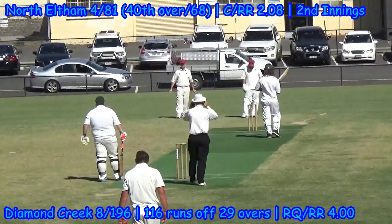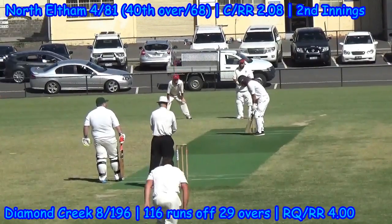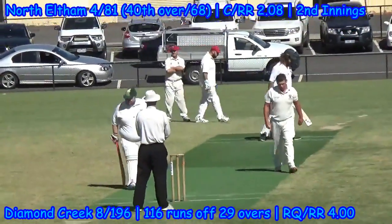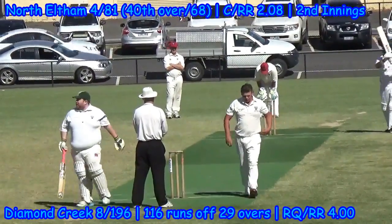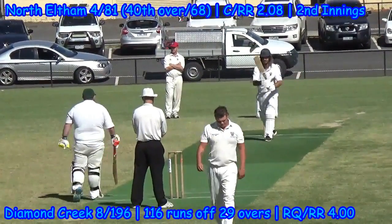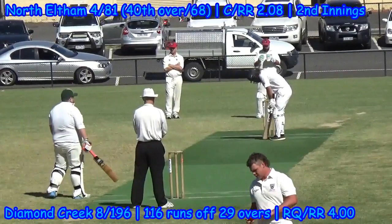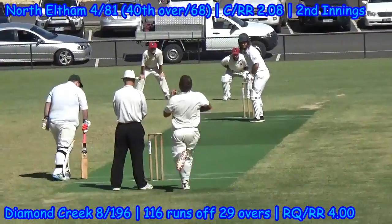And the score is in the 80s, so they're going at about 2 runs per over. Comes into bowl. And left alone. The significance of the situation is becoming apparent because there are going to be 28 more overs after this, and they need more than 100 runs. So that's just about 4 runs per over from this point onwards, which is quite a significant challenge.